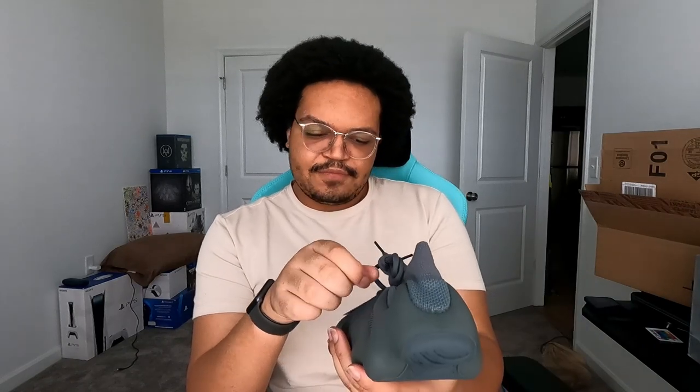These are the Yeezy 450s. What color is this? Stoke tea. That's the color, stoke tea. We got them in the color stoke tea. This is two packaging. My other one wasn't packaged like that.